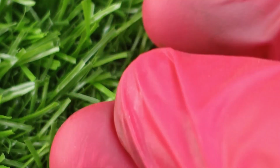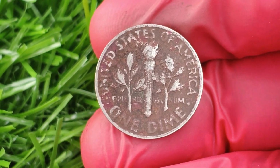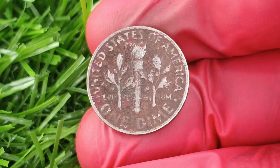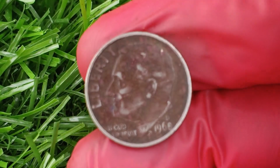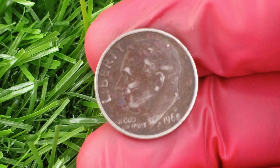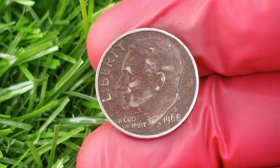Let's turn the coin over. The reverse displays the familiar torch in the center, representing liberty, with an olive branch and an oak branch on either side symbolizing peace and strength. Even though this coin is circulated, many of the important design elements can still be identified. Collectors inspect the torch, lettering, rim, and branches for signs of die varieties, strike quality, or mint errors.